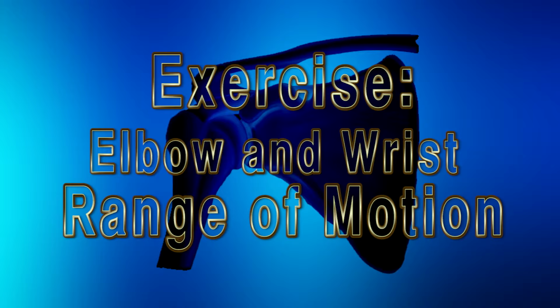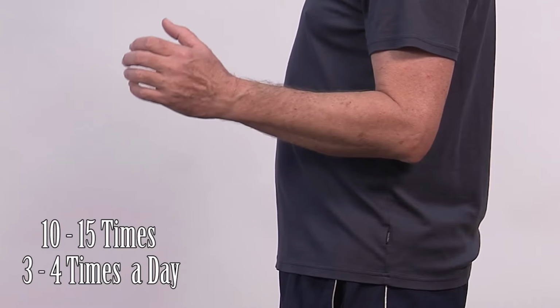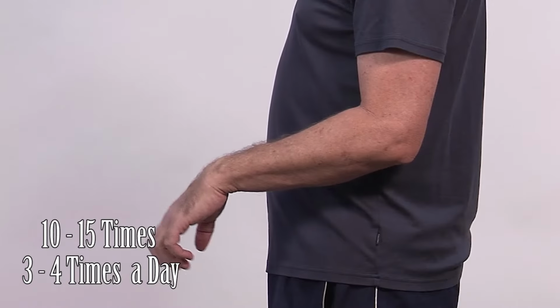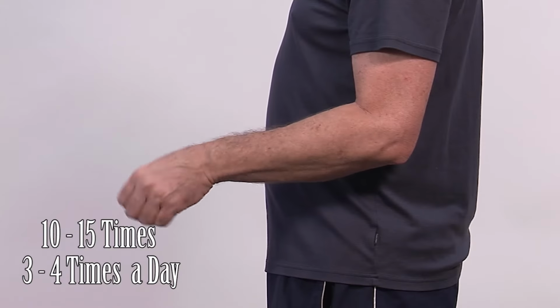Because your shoulder and arm is in a sling for 4 to 6 weeks, we'll show you gentle exercises to minimize stiffness in the elbow and wrist. For the elbow, you can gently just straighten and bend the elbow 10 to 15 times, 3 to 4 times a day. And do this slowly. For the wrist, you can bend the wrist back and up 10 to 15 times, 3 to 4 times a day. You can also do circles 10 to 15 times, 3 to 4 times a day.